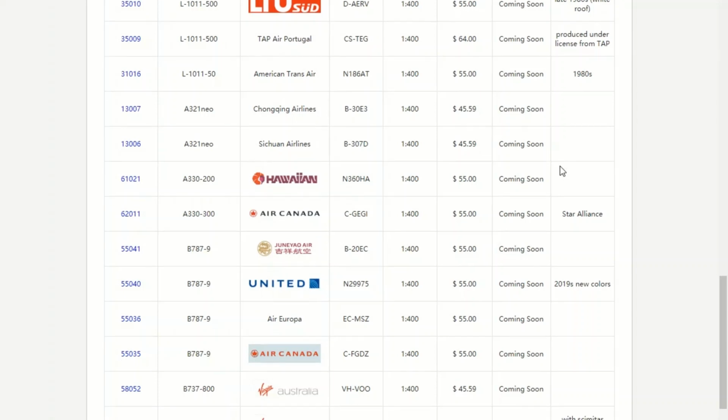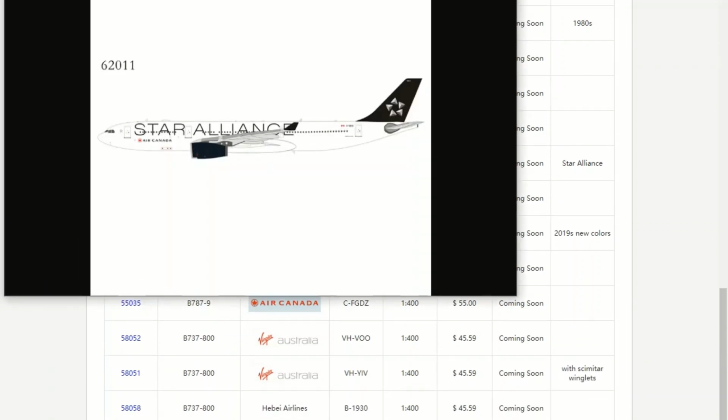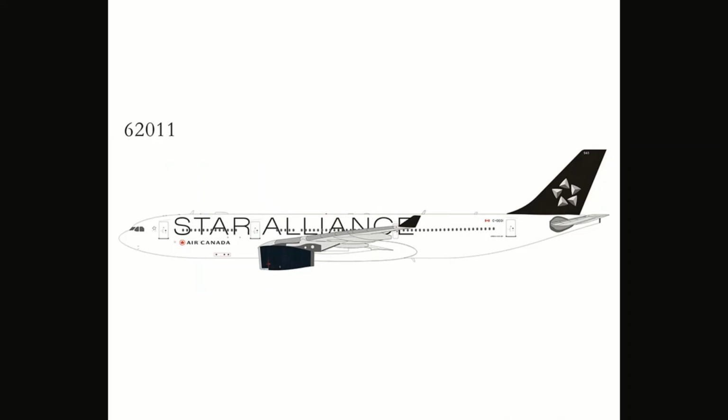Moving on, we have an Air Canada A330-300 in the Star Alliance livery. If you have an Air Canada hub, this would be great for you. Or if you just need an A330 from Air Canada, I know they've released the old livery and the new livery for Air Canada 330s, so it'd be cool to start a Toronto hub if you haven't already.